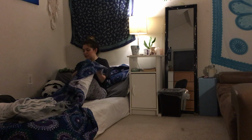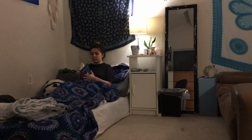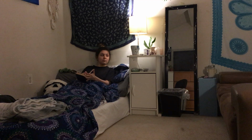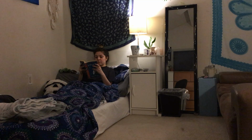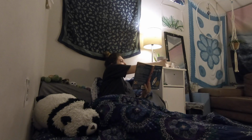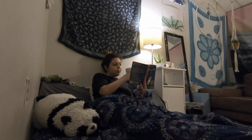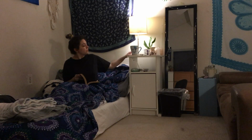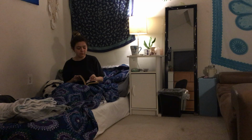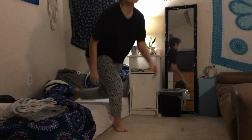After I finish stretching, I crawl into bed and grab the book that I'm currently reading. Once I read a couple of chapters, I get up to turn off the light.